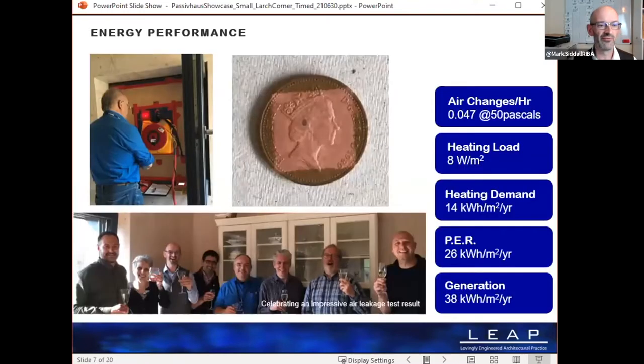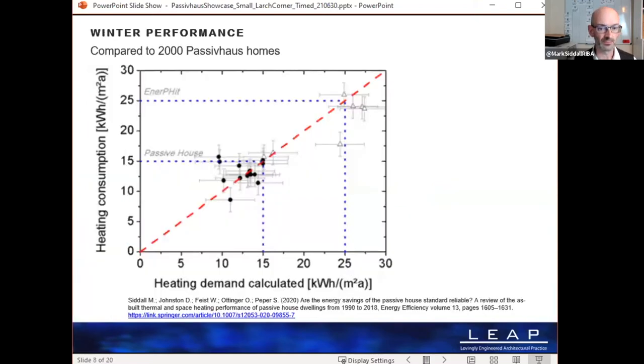So it's 244 times more airtight than required by UK building regulations, and 60-odd times better, with less air leakage than required by Passivhaus standards. The space heating demand therefore is very low, and there's also a photovoltaic array.